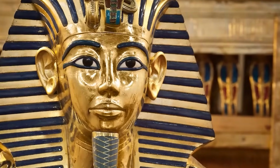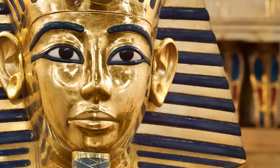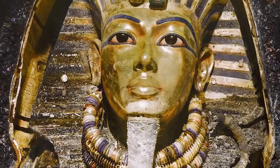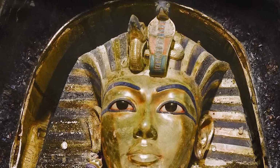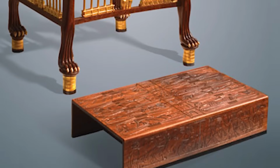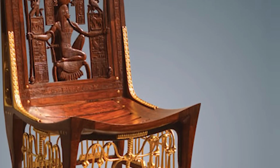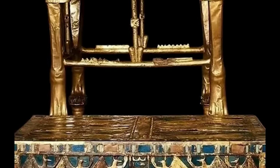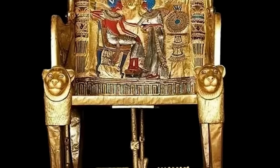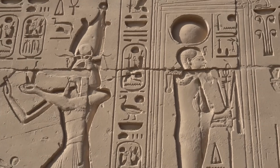Then there's the showstopper, the gold mask. This isn't just a mask, it's a statement. Crafted from gold and inlaid with colored glass and precious stones, it's the face of ancient Egypt, literally. It's got this serene look, capturing the essence of what it meant to be a pharaoh. Don't even get me started on the thrones. There's this one throne, a gilded wooden number featuring Tutankhamun and his queen, Ankhesenamun. It's like an ancient love seat, but royal style, with detailed carvings and inlays. It's a sneak peek into the royal love life back then.